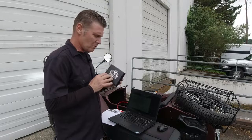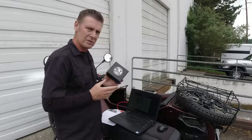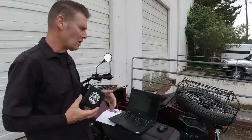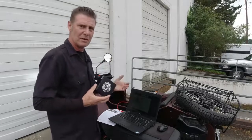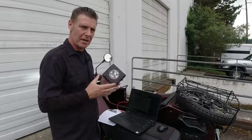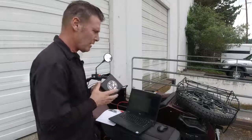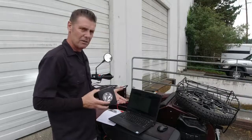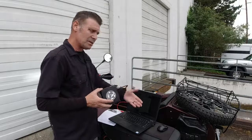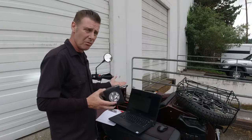But I do want to say that the diagnostic tool is just that. It's a tool to help you diagnose whatever the trouble codes are that you're seeing. It's not a magic program that's going to cure everything. So you have to have some prior knowledge to determine what the codes mean. And each time you see that code, it doesn't necessarily mean it's the same thing as it was maybe before.